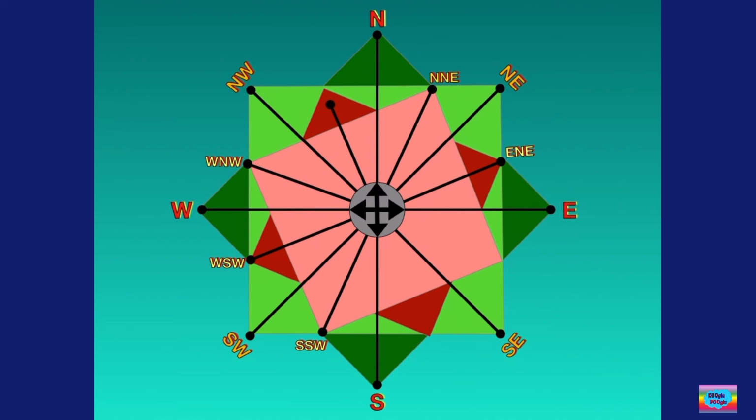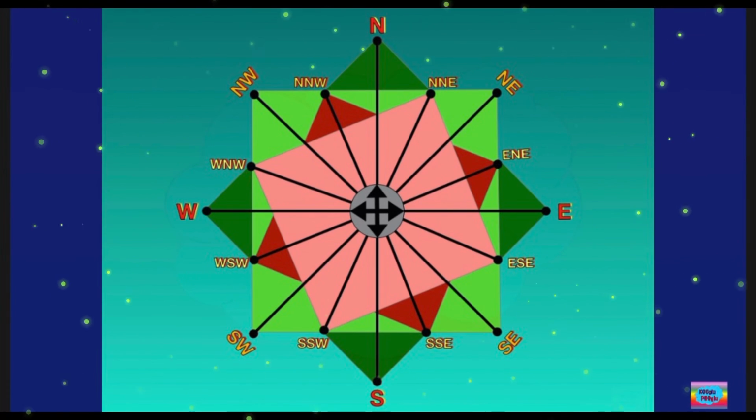What comes in between north and northwest? North-northwest. What comes in between east and southeast? East-southeast. And what comes in between south and southeast? South-southeast.